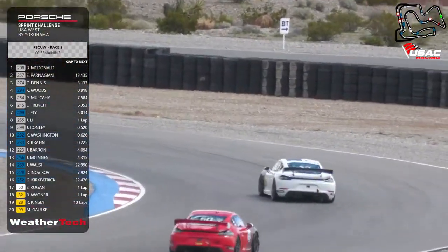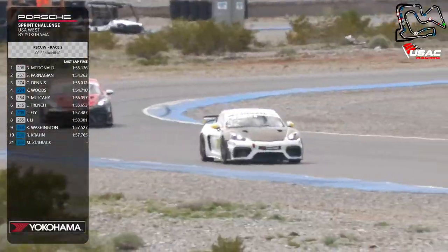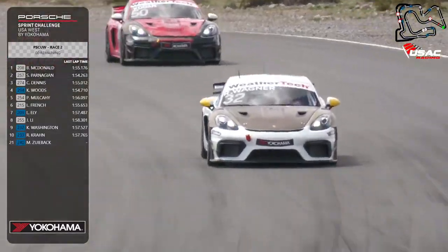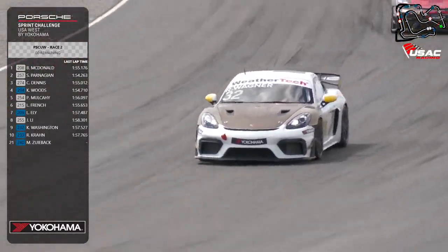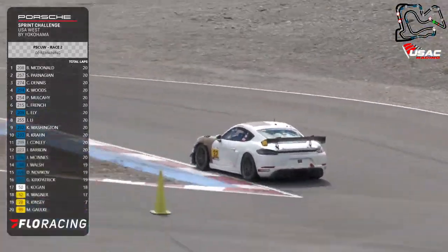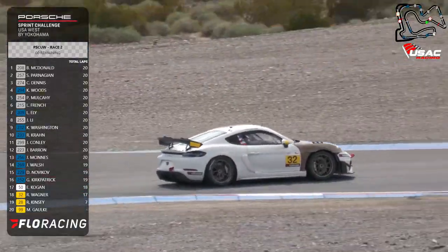Laura Eli with a double podium, managing to fend off Kyle Washington, who also gets a double podium in this race. Where is Eli Kogan, though? There he is. In fact, is he close to lapping Wagner? I think that he is lapping Wagner here. There he is in the red car.